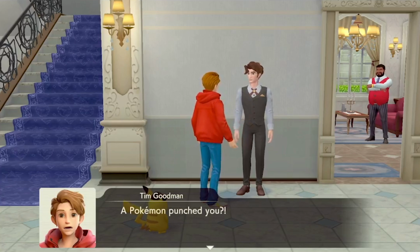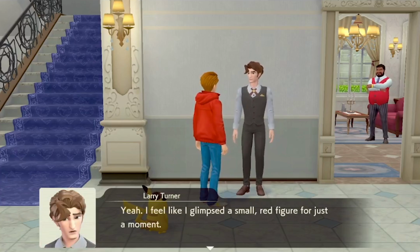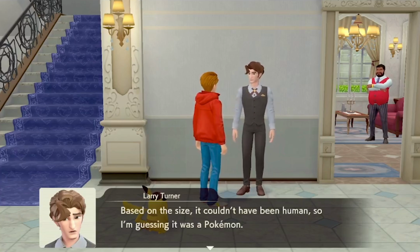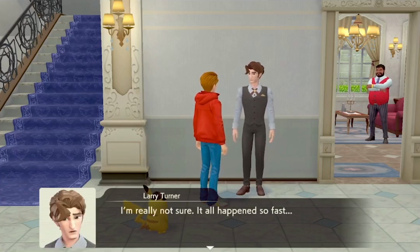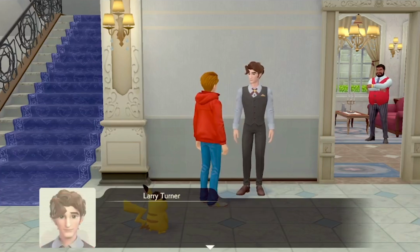A Pokemon punched you? Okay, so we have Hariyama and Poliwrath as suspects because we saw them outside. Although if they were still fighting with each other, they're probably not it. Somebody like, I don't know, Hitmonchan? Hitmonchan might have done it. Yeah, I feel like I glimpsed a small red figure for just a moment. Based on the size, it couldn't have been human, so I was guessing it was a Pokemon. A red Pokemon. Do you know what kind it was? I'm really not sure. It happened all so fast. I see. I'm so sorry that happened to you. But I'm glad you weren't seriously hurt.